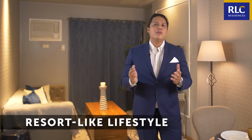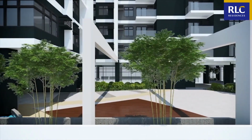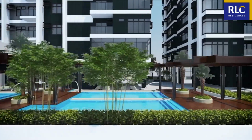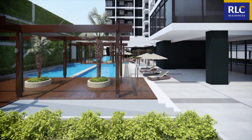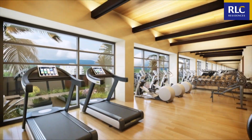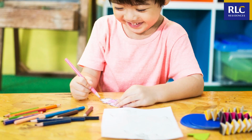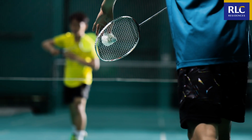Another reason why this property is a solid home and investment choice is the resort-like lifestyle it provides to its residents. Galleria Residences Cebu brings condo living one notch higher through its over 30 recreational facilities exclusive to homeowners. This property is home to a 180-meter amenity deck that stretches across the three towers where recreational, leisure, and health facilities are found. These include a state-of-the-art fitness center, private theater, lap and kiddie pools, children's playroom, game station, clinic, health bar, function room, and badminton court, among others.